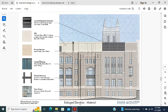This is a site plan of what we're proposing. We're proposing a 3-story building over a level of parking. So basically, we're just aligning the sidewalk with the existing. We're going to have 19 street parking spaces.